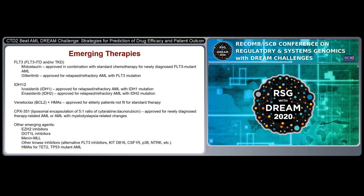Most of these approvals have been for therapies that selectively target mutated enzymes in AML tumors, most notably inhibitors of FLT3 or IDH1 or 2. One of the most recent approvals has been for the BCL2 inhibitor venetoclax in combination with hypomethylating agents for elderly patients not fit for standard of care therapies. There are numerous additional agents in trials and in preclinical development, only a few of which are listed on this slide.